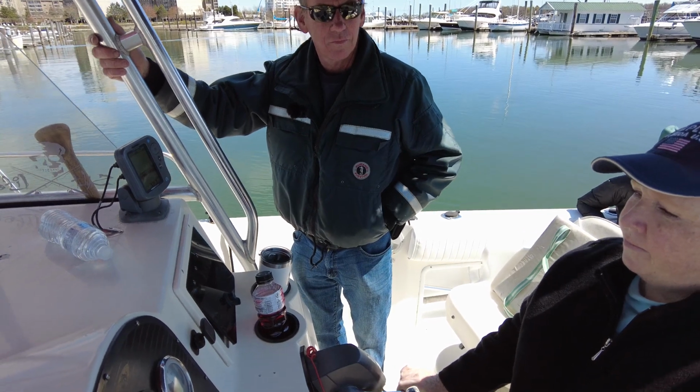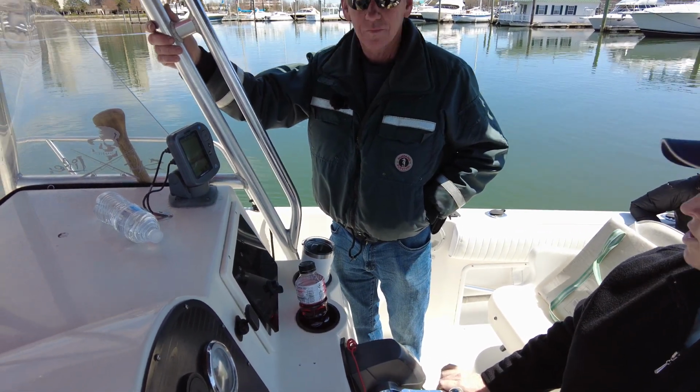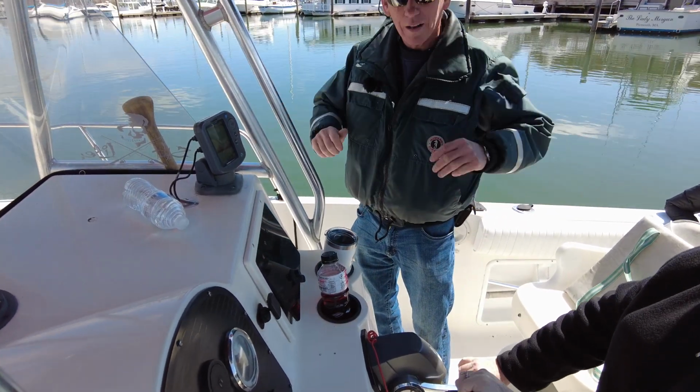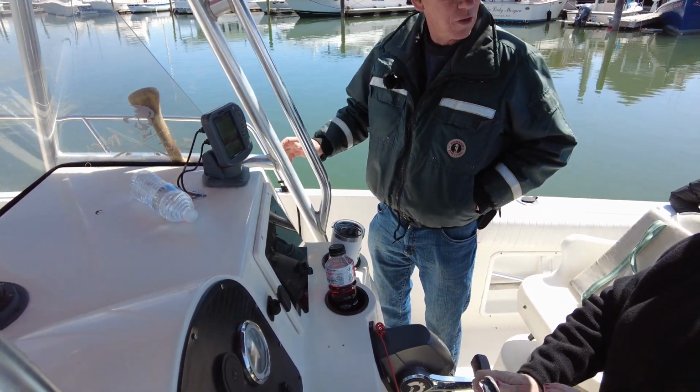The water park is the biggest water park in the country. It's just practice. You just have to get out here first. The best thing is get away from the dock and start practicing it, or pick a buoy. Practice going to the buoy.